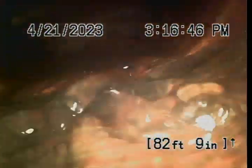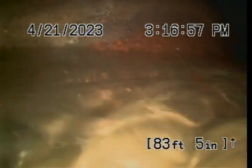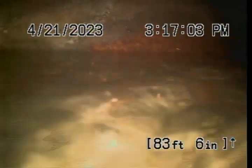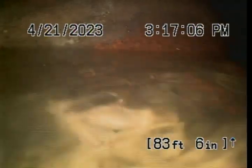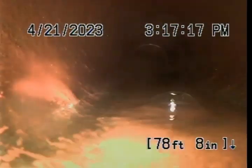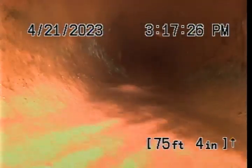There's the tap. So he didn't zero his camera by 10 foot. He was off 10 foot. So it's 83 feet 5 to the city. What's up? Stroke. Structure fire? Stroke.